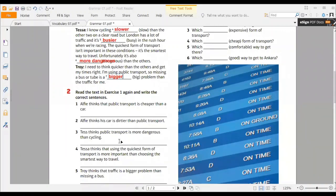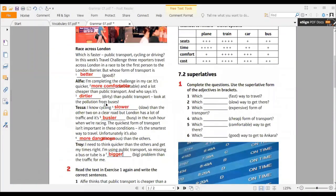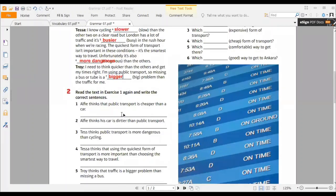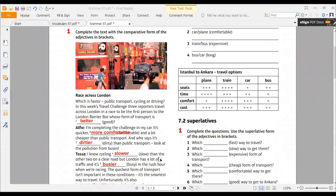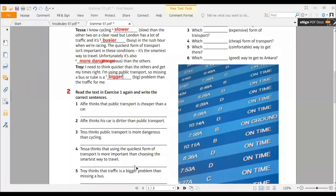Read the text in exercise one again and write the correct sentences. This is a really, really important one, right? So read that very carefully. Then you need to correct it. Be very careful about the spellings. I would like to give you 5 minutes for this activity. Can you please do that? Once you have completed, raise your hand. It's like an error correction based on the reading. So you have the knowledge of the reading, and then you need to correct it.